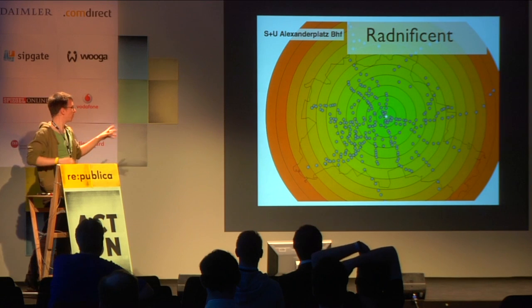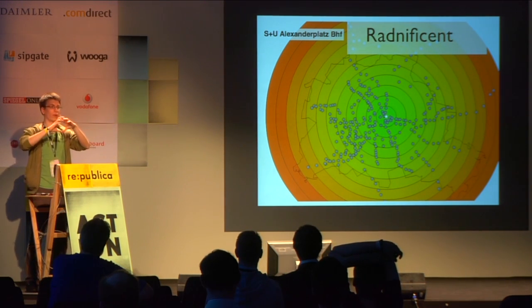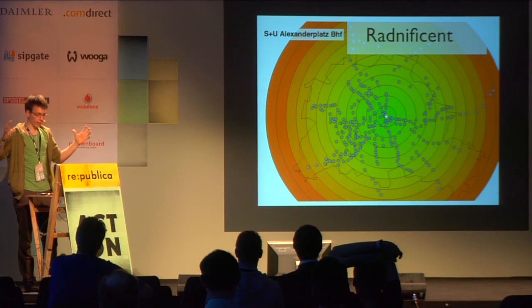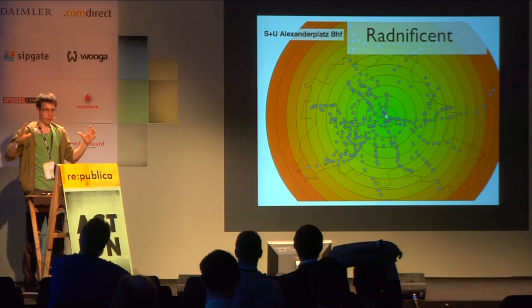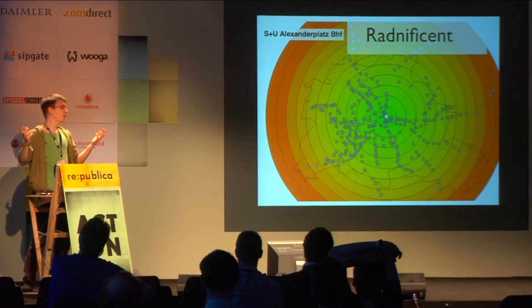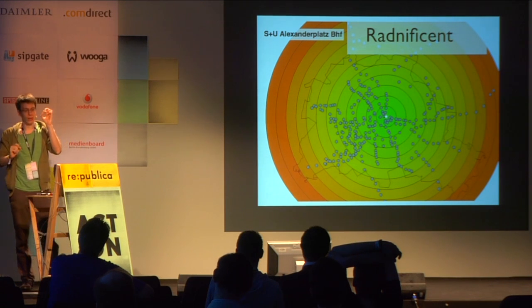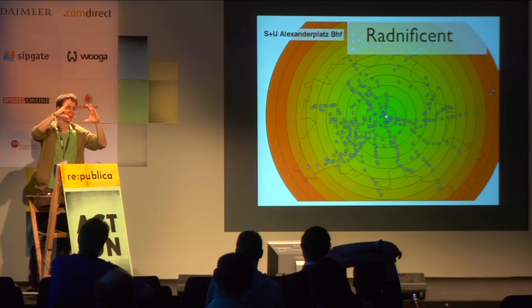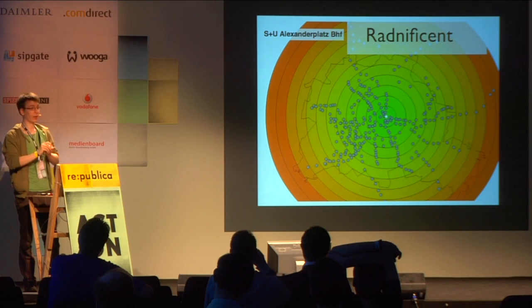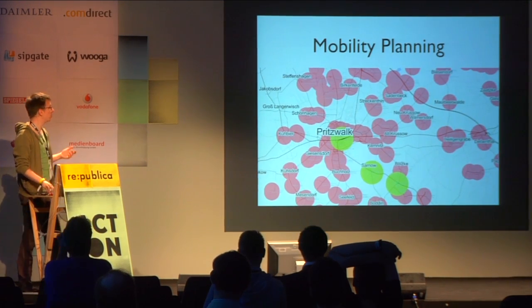Unfortunately, it doesn't morph the shape of Berlin, but you can click on stations and it shows you on a radial scale how fast you can get to other stations. For example, if you click on Griebnitzsee or Potsdam, everything moves far out because it's far away. But if you click on Friedrichstraße, everything moves closer to the center because from Friedrichstraße you can get anywhere really fast. So it's also nice for mobility planning.